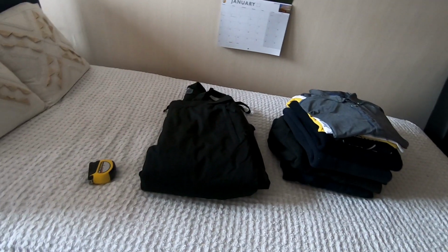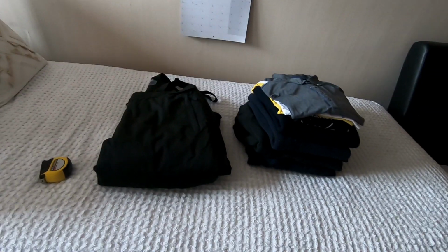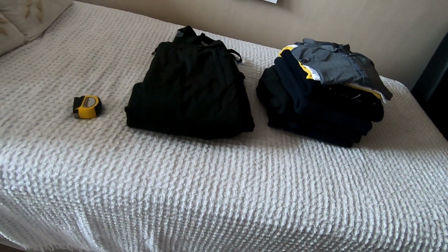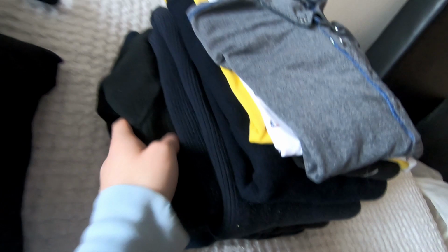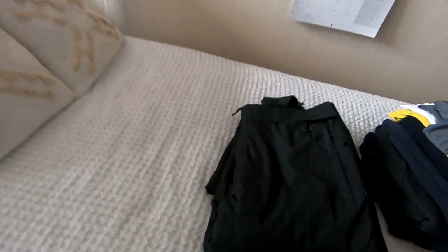Since the last video, we've got another bed. The other bed we had in here before was a double bed, came up to about here, but this one's only a single. I pulled out the clothing that I'm going to get listed today, which is this lot here and these ski pants. Got my trusty Stanley tape measure out.